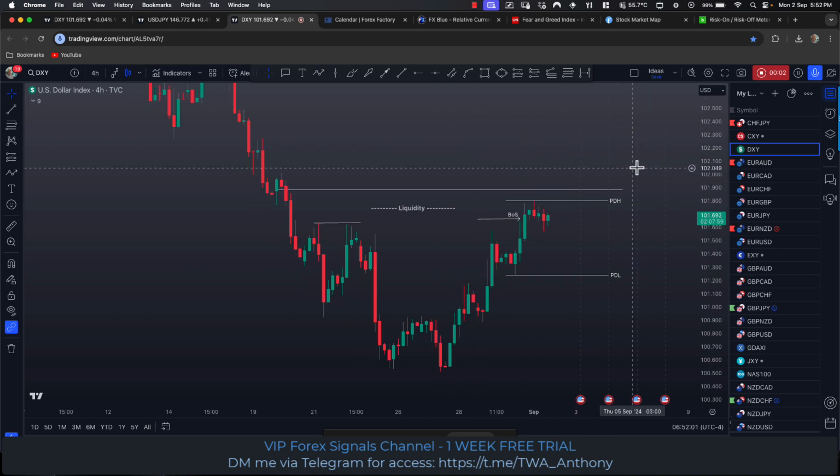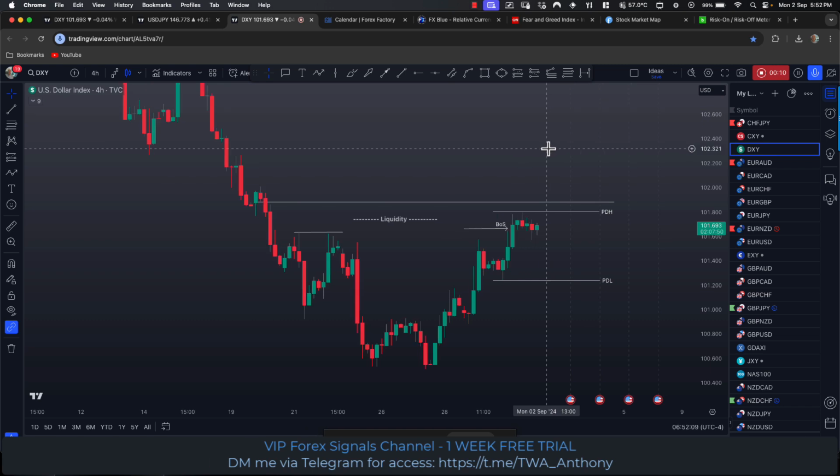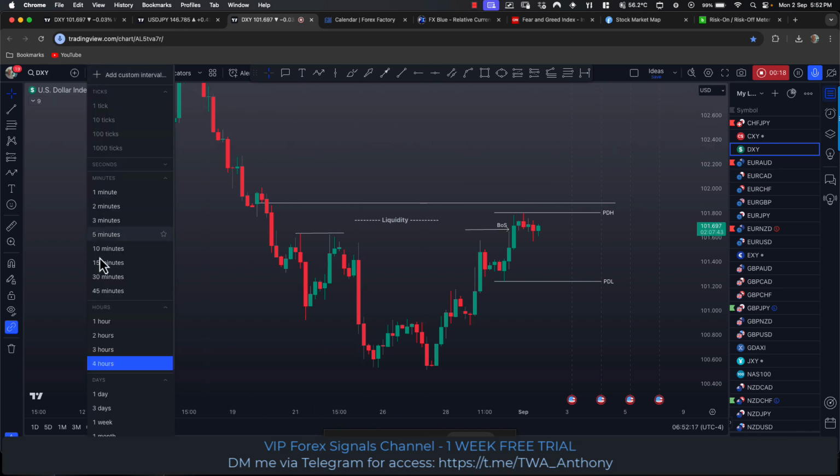Traders, I'm looking at the DXY. I'm always going to come back to this to give me some clues as to dollar strength or weakness, and I'll flick between the DXY and the NAS100, the tech stocks. Looking at this, let's just go out to a daily time frame.